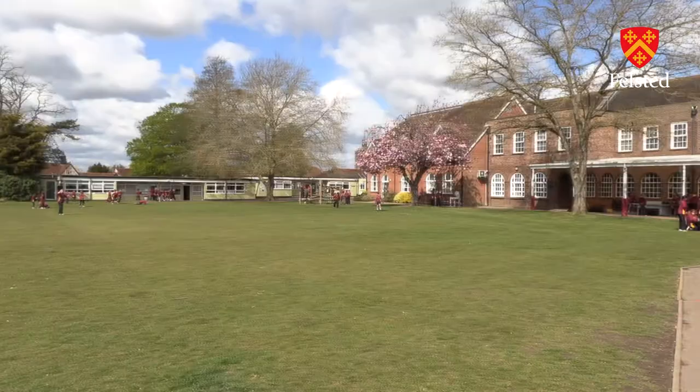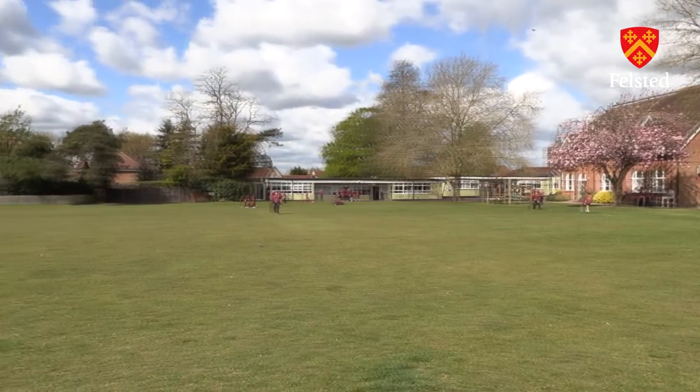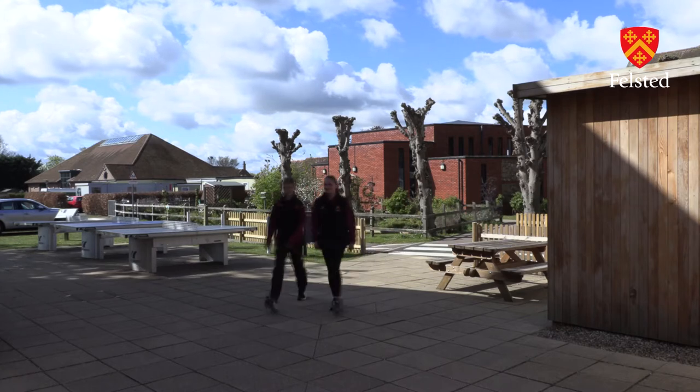This is the Cloisters playing fields, where we have the tennis courts and years 3 to 6 can come to have their break time. This is Courtauld House, where years 7 and 8 are located. In year 7, lots of new students come from other schools, which is great fun because you get to meet new friends and meet new people.